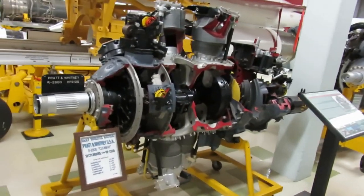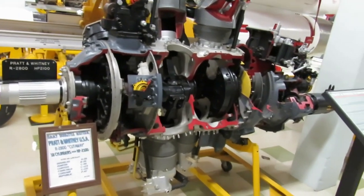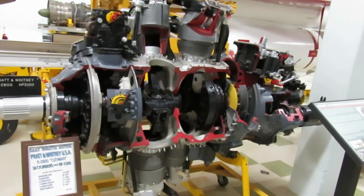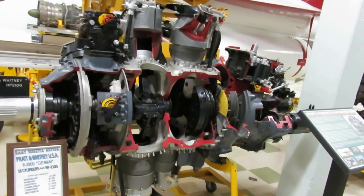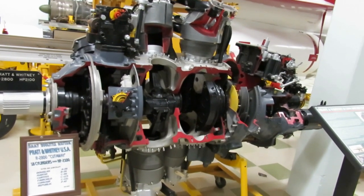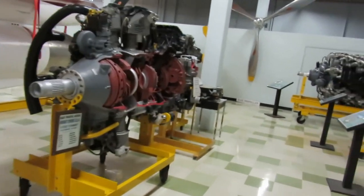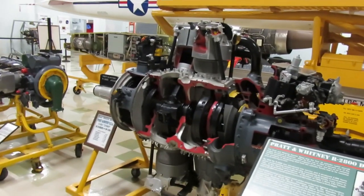This is a Pratt & Whitney R2800, cutaway thereof. Used on the Douglas A26, Martin B26, Curtiss C46, Fairchild C123, Convair C131, and Republic P47. So it's just basically the Double Wasp engine, but in cutaway.